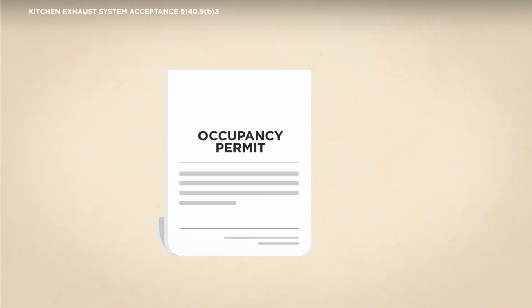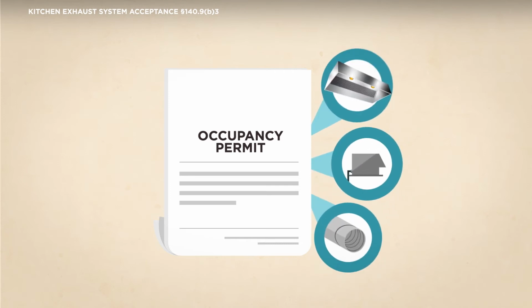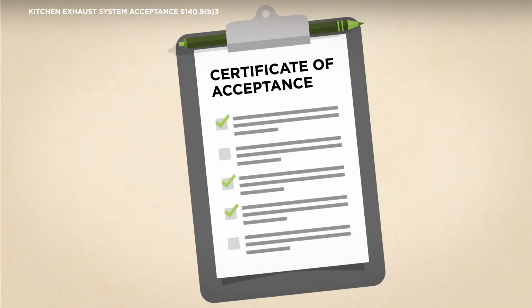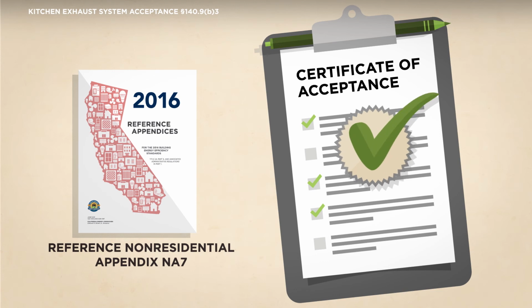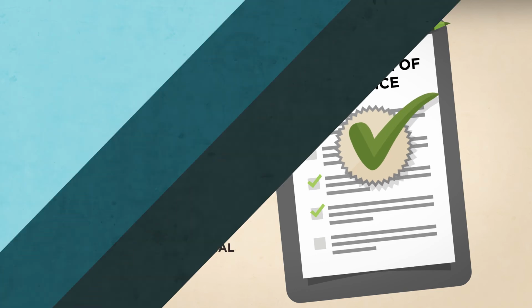Before an occupancy permit is granted for a commercial kitchen, the equipment and systems must be certified as meeting the acceptance requirements for code compliance, as specified by the reference non-residential appendix NA7. A certificate of acceptance must be submitted to the enforcement agency certifying that the equipment and systems meet the acceptance requirements specified in NA 7.11.